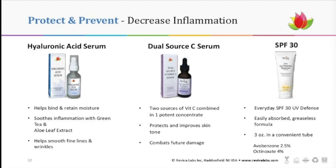It's greaseless. It works really well under a mask, I might say. It doesn't add any heaviness, so I really recommend using this while we're outside in the summer. And it's in a very convenient tube, and I know I'm getting my SPF 30 protection for wherever my skin is exposed when it's not under a mask.